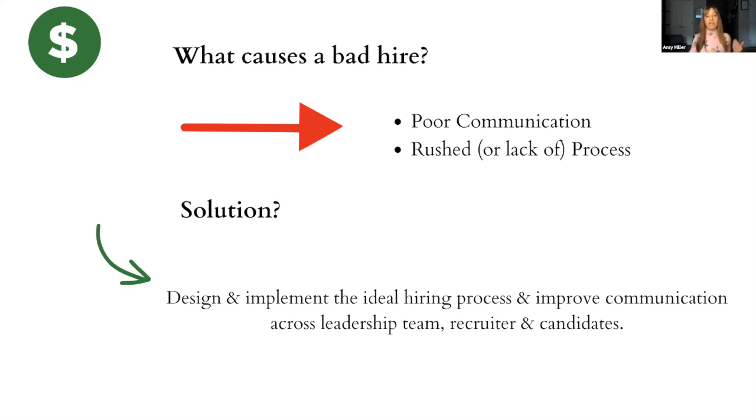What do we want to do to eliminate bad hires, to make more lasting hires and with confidence? We want to design and implement the ideal hiring process for your organization, and also help your leaders improve communication. And we even want to get more specific and granular with communication and what that means. Communication with whom? With whom do you need to improve your communication? Everybody that is involved in the interview process. So that includes other members of your leadership team, your recruiters, and also your candidates.